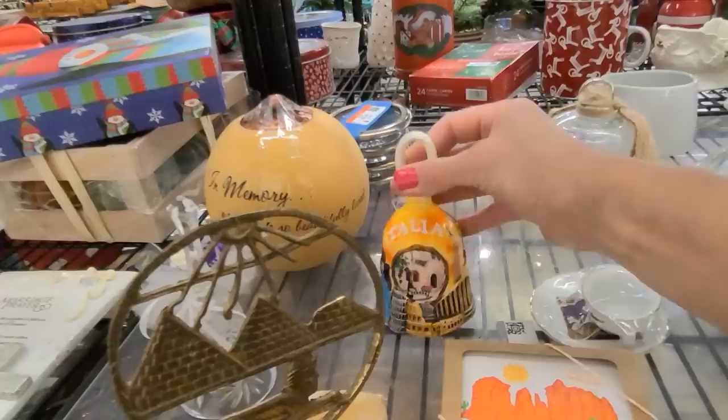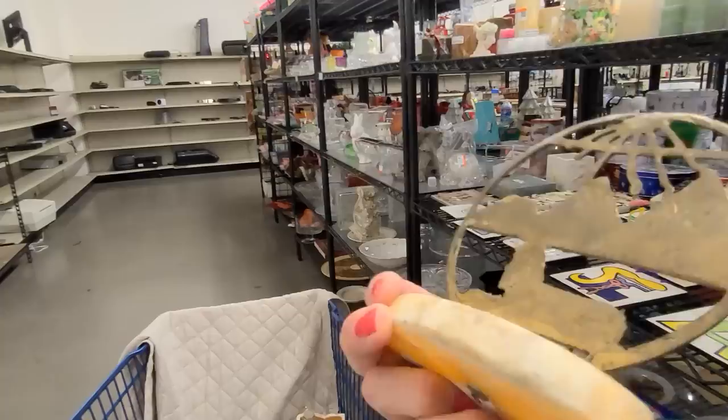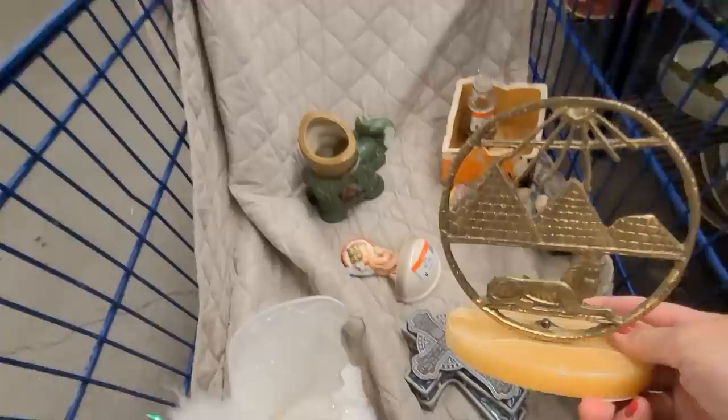This piece is very interesting to me. I think it is a project piece where someone has created this Egyptian themed metal featuring the sun and pyramids and a sphinx, and then attached it to a stone oval base. It is weird and wonderful and just interesting enough for me to pick that up for $4.